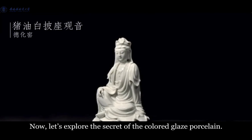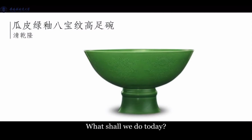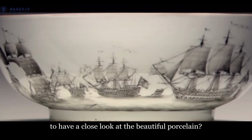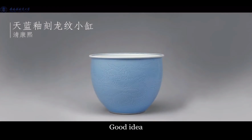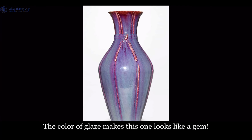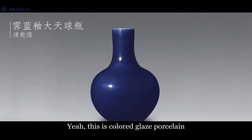Now, let's explore the secret of colored-glazed porcelain. What shall we do today? How about visiting the Ceramic Museum to have a closer look at the beautiful porcelain? Good idea. Wow, Lexi, look! The colors of the glaze make this one look like a gem. Yeah, this is colored-glazed porcelain.